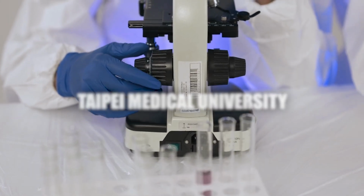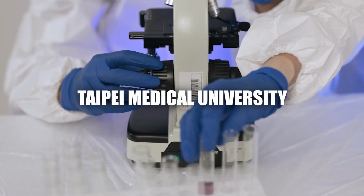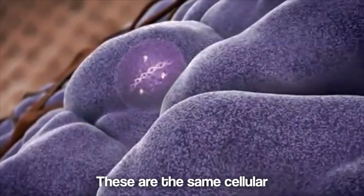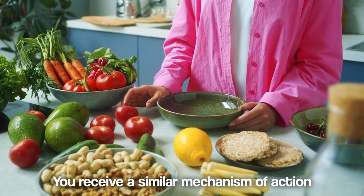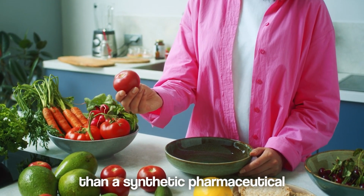Research from Taipei Medical University discovered that licorice root contains special compounds called amorphruitins that activate PPAR gamma receptors in your body. These are the same cellular receptors targeted by prescription diabetes medications like Actos and Avandia. You receive a similar mechanism of action through a natural food source rather than a synthetic pharmaceutical.